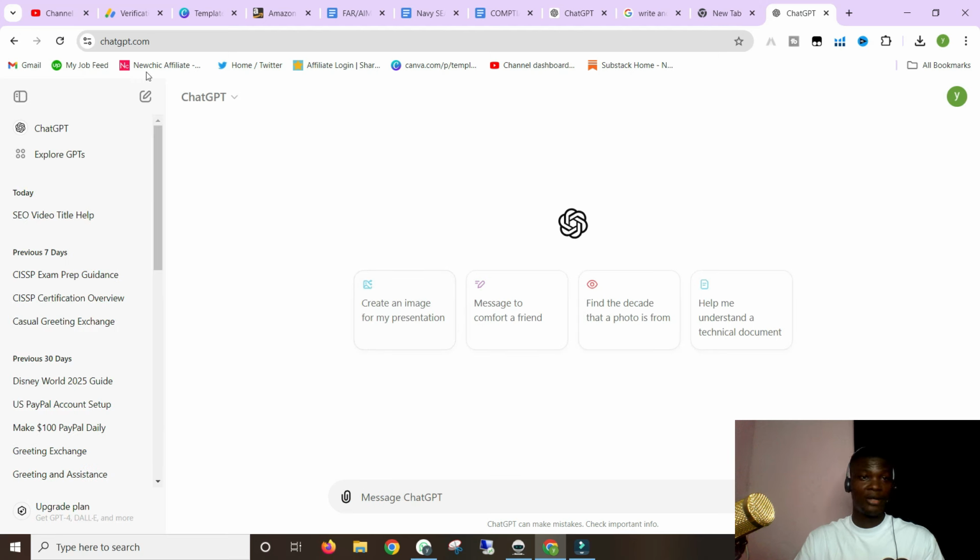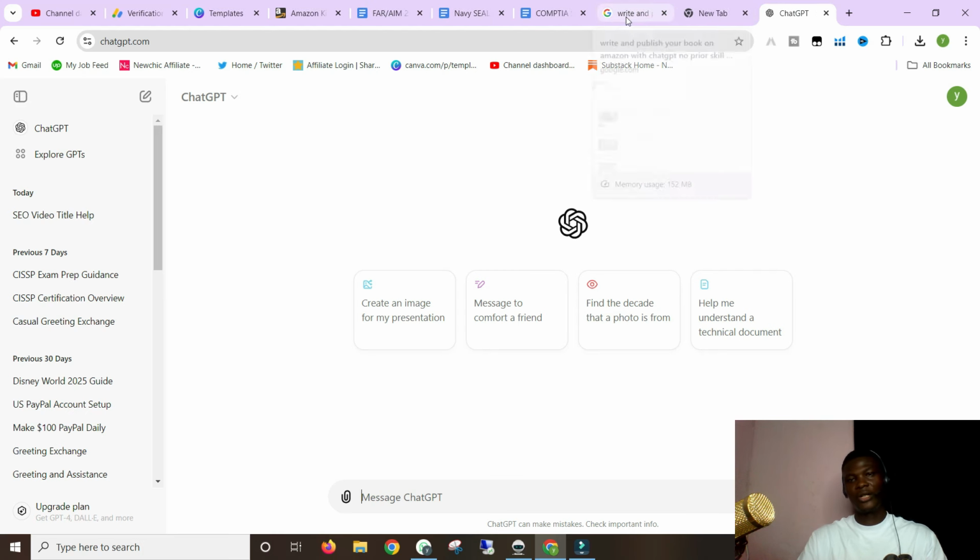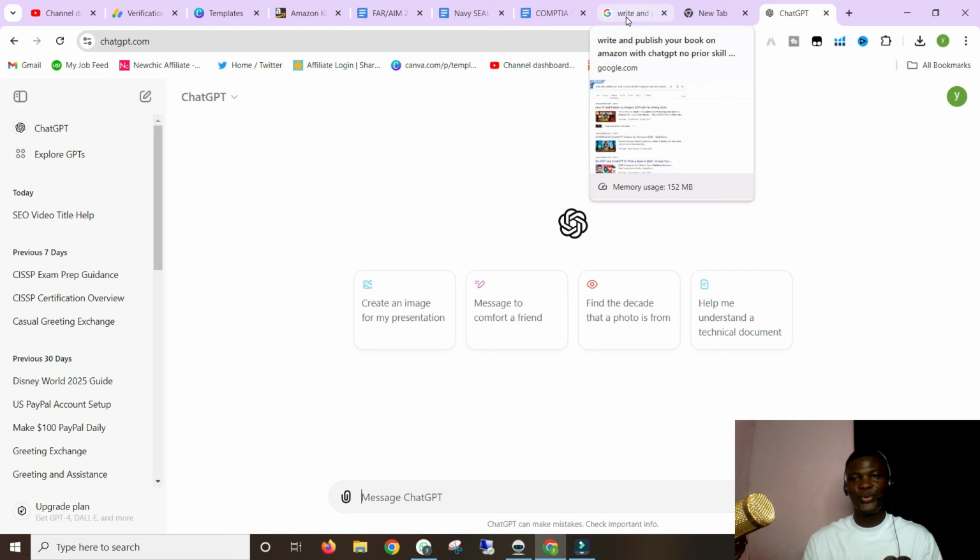Most of the time, this is logging in because I already have an account. But if you don't have an account, it should put you up, or go over to Google and it's going to tell you to create an account and you just sign up. It's pretty easy, more like creating a Facebook account, an Amazon account, or whatever account you create for fun. And you don't even have to pay. The free version of ChatGPT works for what I want to teach you guys today.